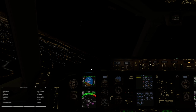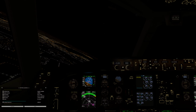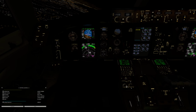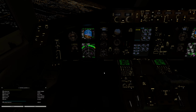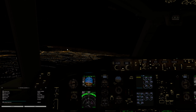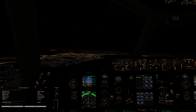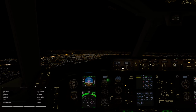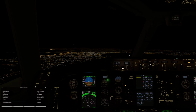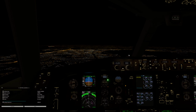Let's go flaps 5. And I'm gonna go ahead and go to approach mode here. UPS 904 Heavy, 2 miles from Eldor, fly present heading, maintain 3,200 until established on the localizer. Cleared ILS Zulu, runway 22 left approach. Okay, fly heading 250 to establish on the localizer, down to 3,200, and cleared ILS Zulu 22 left approach, UPS 904.